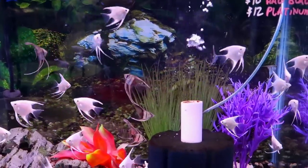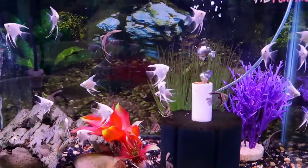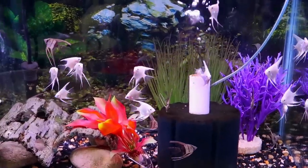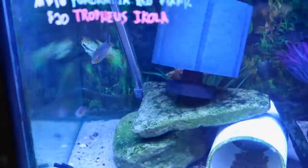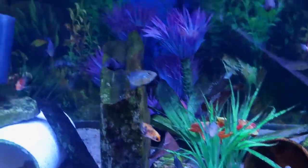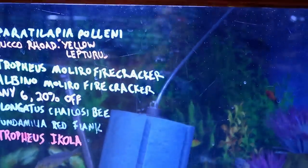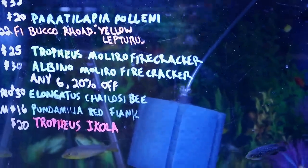And you can call me a copycat because King of DIY did it first, but I love that platinum angel tank that he had going. I loved the scape of it. I loved the fish that he had in it. And I intend to do something similar in the future, just because I think it's gorgeous to have a whole bunch of platinum angels in one tank.